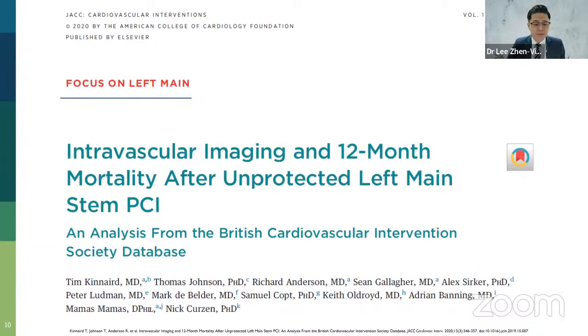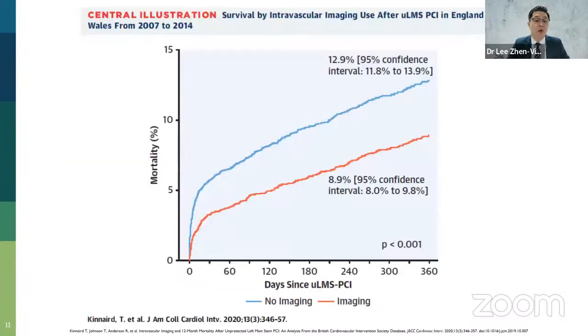We have data as well from the BCIS database that has very clearly demonstrated that the overall mortality for patients undergoing PCI for unprotected left main stenosis was significantly reduced when imaging was used. The imaging modality predominantly used during this period was IVUS, but OCT was subsequently used in the later part of the time, and the rates of OCT were also increasing towards the end of this particular study period.